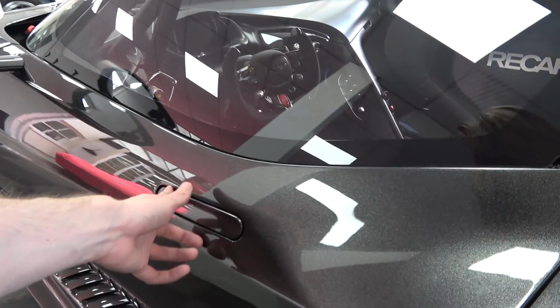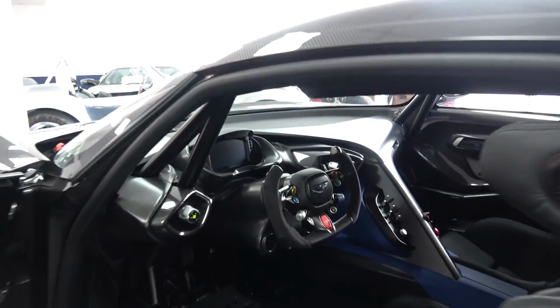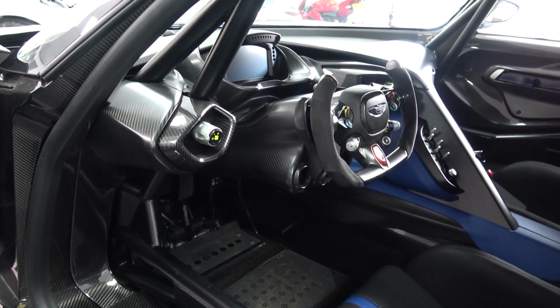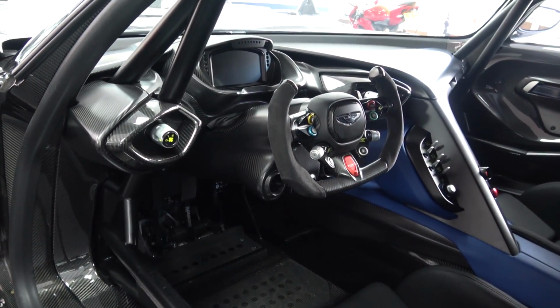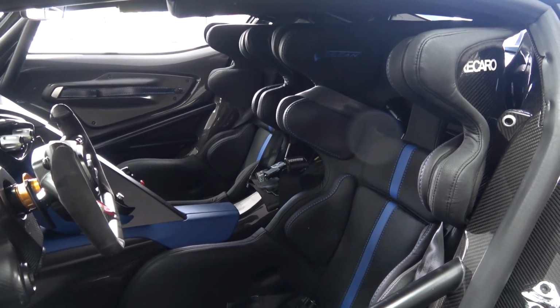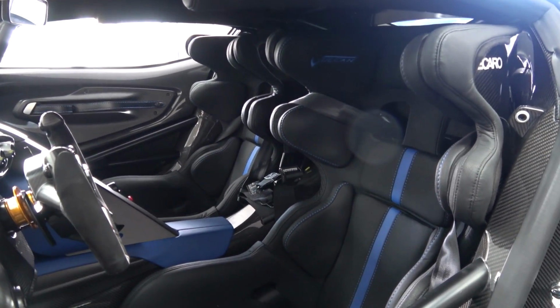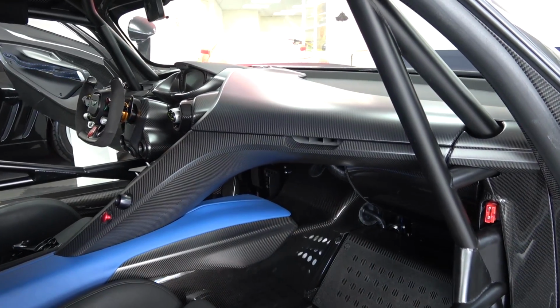The Vulcan doors open up in the quintessentially Aston swan motion, so it raises at a 12-degree angle. Here I show the interior with the wheel, but later I will show how to attach and detach it. The interior is of course very stripped out, but there is also a strong focus on safety with the carbon fibre monocoque, roll cage and GT style bucket seats. However, there is leather, which adds a small taste of luxury.